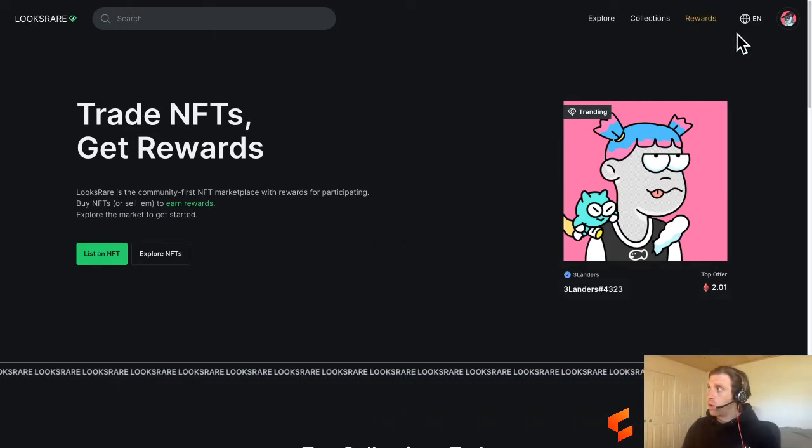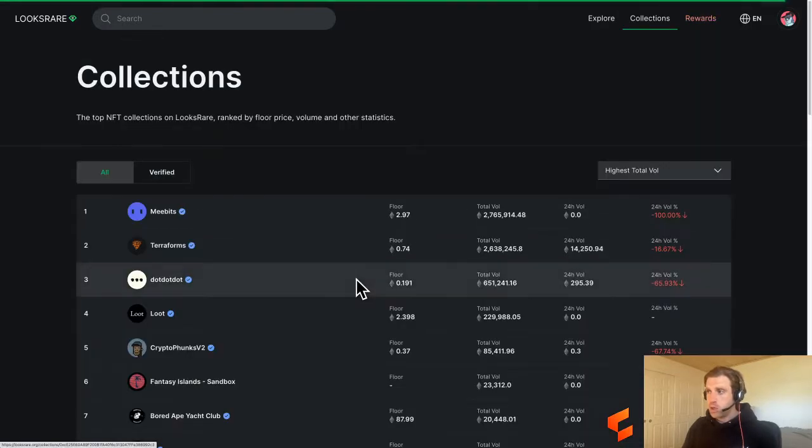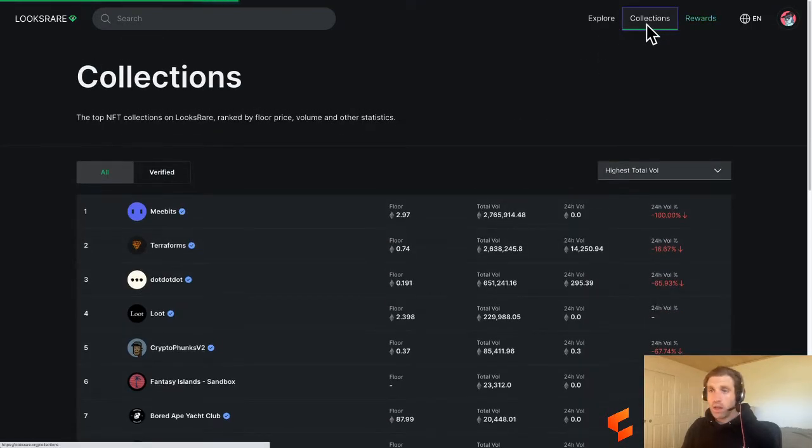My MetaMask wallet is connected in the right-hand corner, so do that to start off. And now we can start looking for NFTs to purchase. I've got one example that we'll look at in just a second, but let's have a quick look at exploring NFTs. If we scroll down, they show us top collections of the day, pretty generalized information. We can see all collections if I go to the collections button in the top right-hand corner.